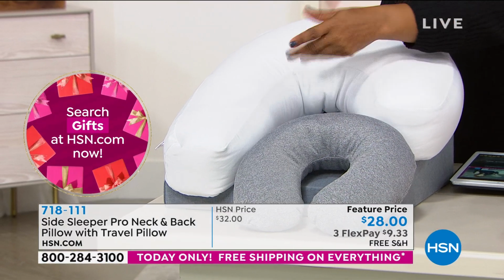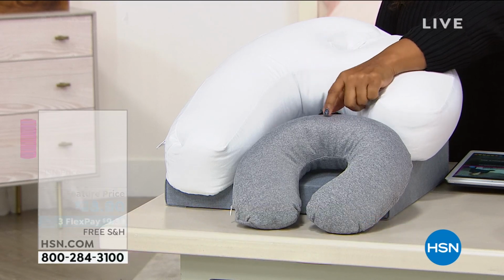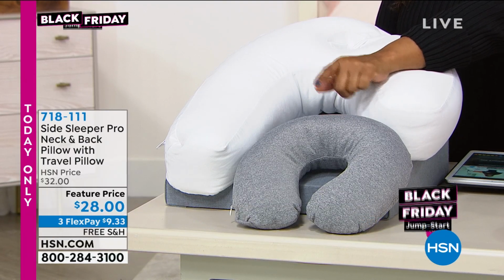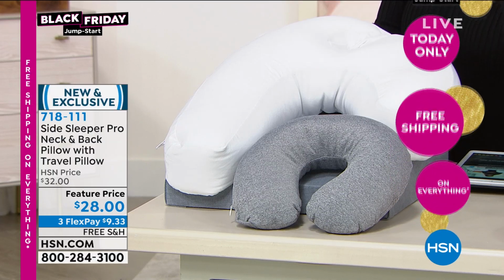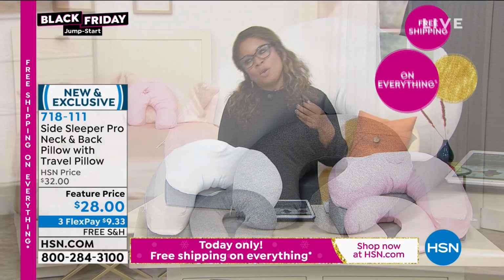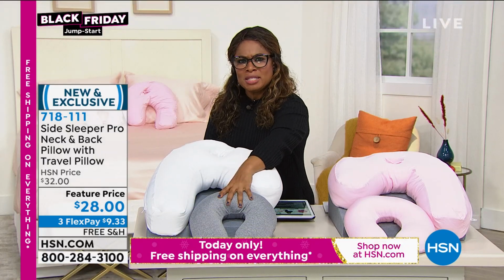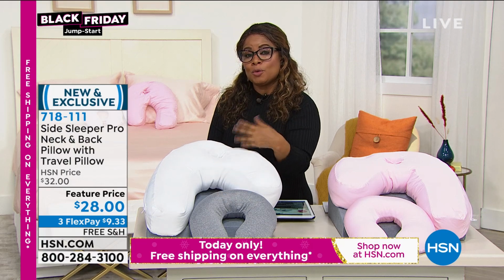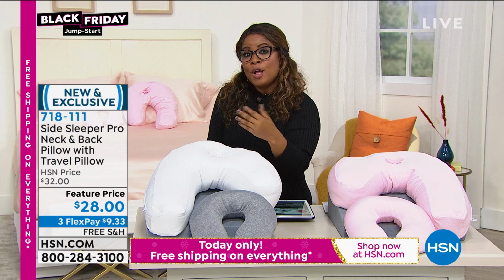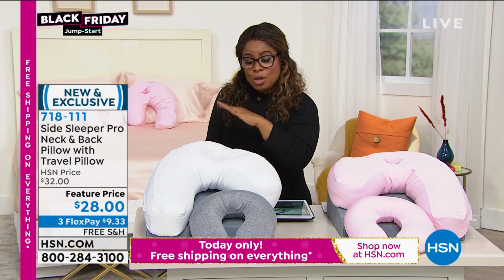I love the neck pillow, not only to keep in your car, but if you have small children. I don't have any children, but I have nieces and nephews, and oftentimes they're in the car seat and they fall asleep and you look in the back and their poor head is wobbling all over the place, going from side to side. So this will give them nice support as well. But it really is about helping to promote relaxation and to support those of us that are side sleepers. If you would like to get this at home, you will enjoy it.